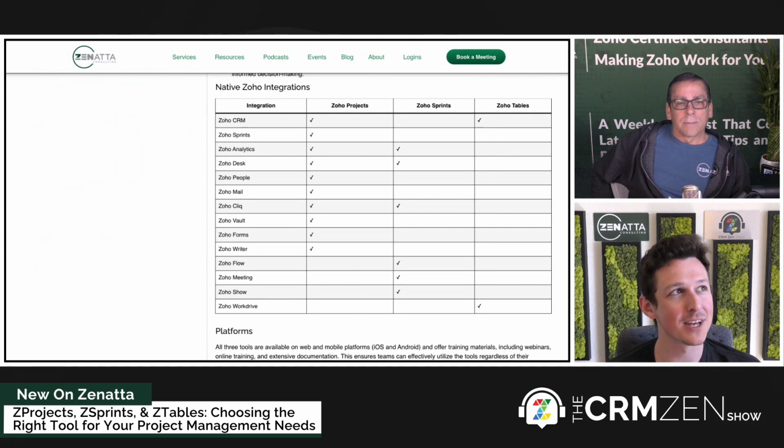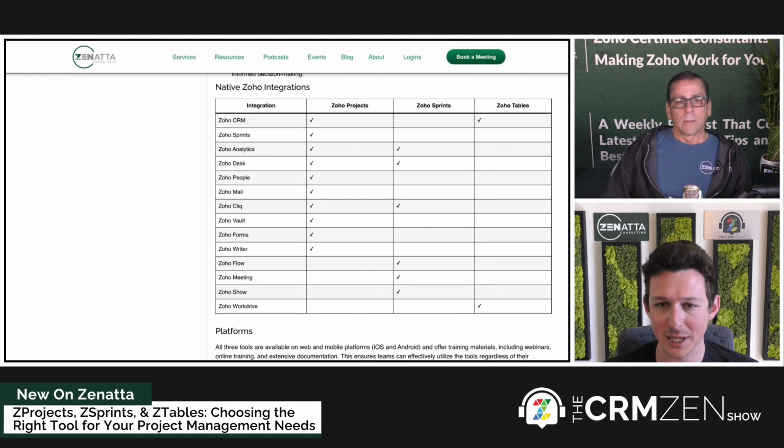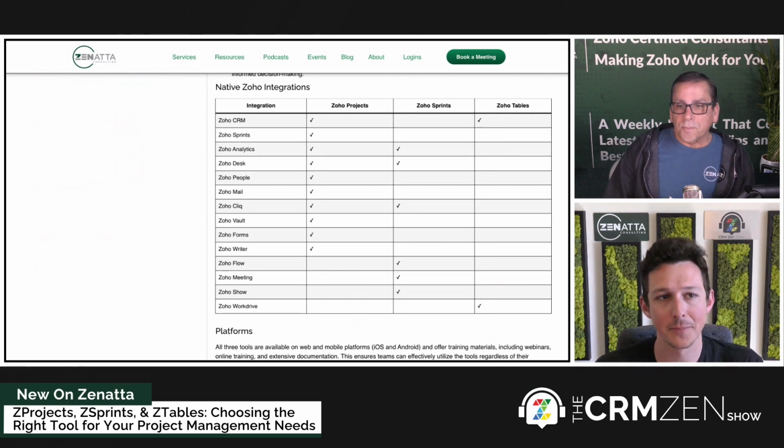I will say the automation portion of it will definitely be developed more. Like you can't currently trigger Deluge. You can do a lot and it's pretty intuitive how you can set up automations, but I would always like to just be able to trigger a Deluge function. It's really solid for a version 1, and I expect that as usage picks up and Zoho gets more and more feedback, it will only get better.